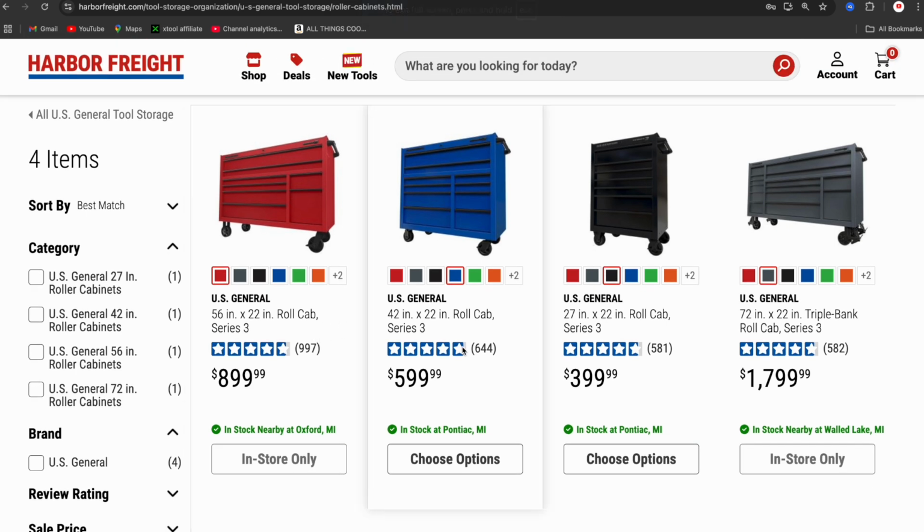So this is what you got to choose from. You got the 56-inch that's coming in at $900. So I did some quick math on these, and if you take the 25% off the 56-inch, you're looking at about $225 off, bringing the price down to $675. So not a bad deal on that. You guys know it comes in multiple different colors, but this is going to be in stock only.